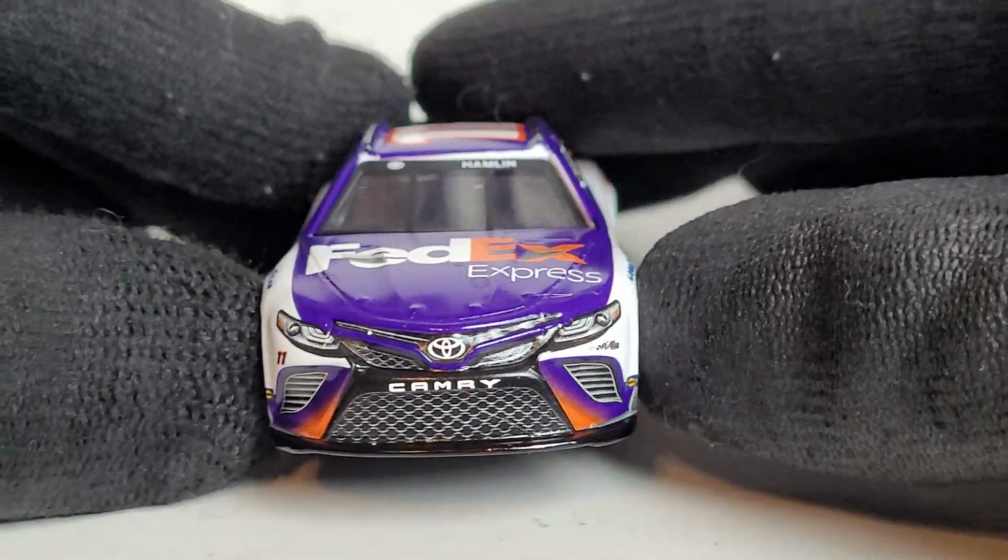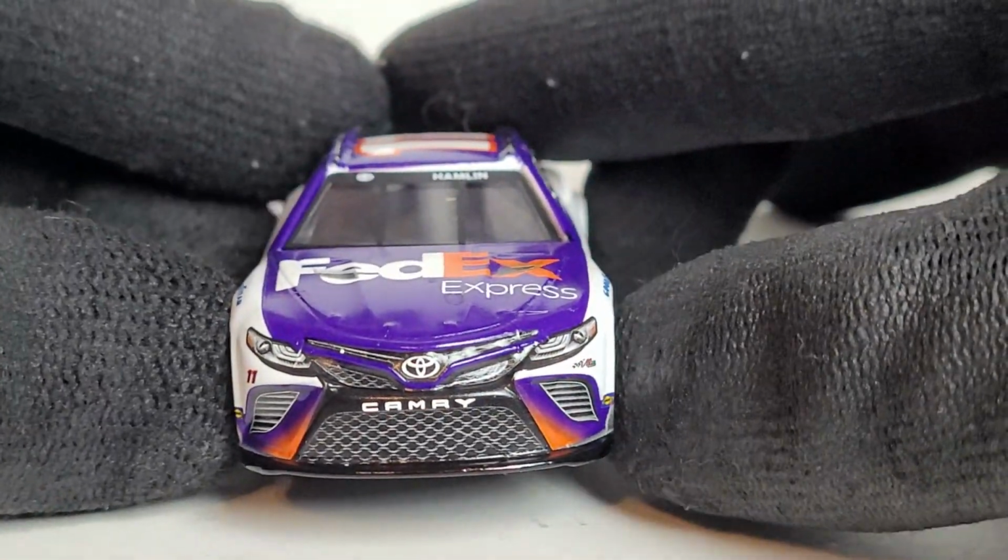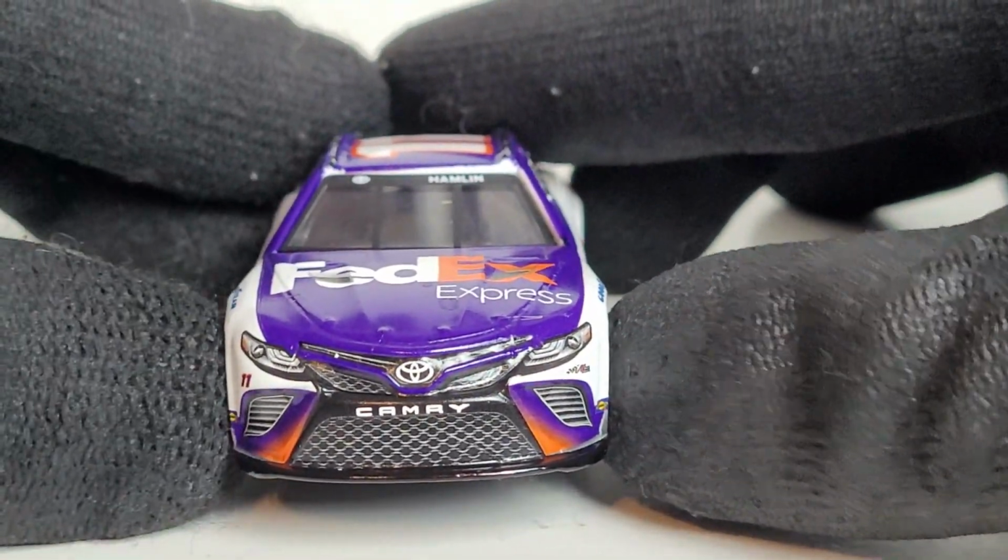And Hamlin actually won another Crown Jewel race and won this year's 600, which was a complete crash fest, but it was entertaining as hell. It was stupid entertainment at its finest. You gotta love what the 600 brought.